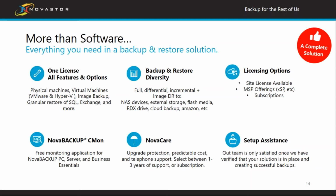License options, the next one, which looks almost like a thunderstorm. We have site licensing available. This would be for high quantities of machines where you would have one single license and a monitoring capability. We also have those MSP offerings, which are for managed service providers, for you who take care of other people's data and are responsible for it.